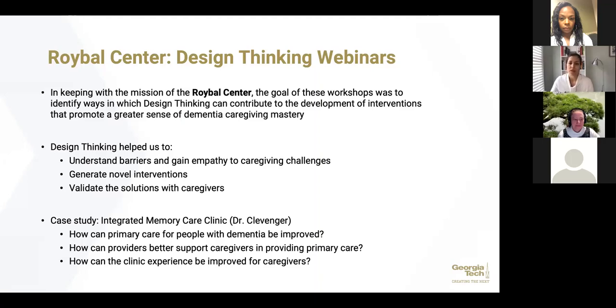And what we did was in line with basically the goal of Royal Center, with this central key idea of how we can develop an intervention that promotes a greater sense of dementia caregiving mastery. So that was the central goal that we had. And then we used design thinking to specifically connect with family caregivers, to empathize with them and understand their challenges. But also we wanted to generate novel interventions.